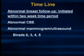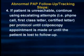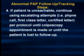So if the patient has been unreachable, we need to use escalating attempts. The phone call, the first-class letter, and then the certified letter, as the protocol states, until that colposcopy appointment is made or until the patient is lost to follow-up.